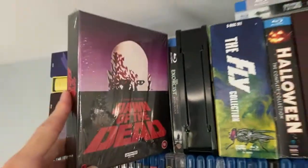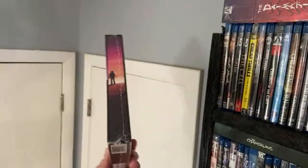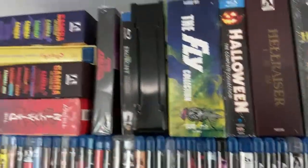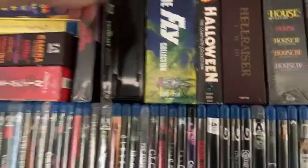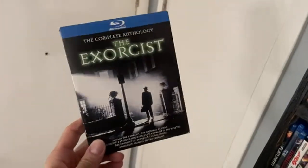Obviously, Dawn of the Dead, one of the great classic horror films of all time, and I definitely needed this, at least one of the nice special edition Second Sight versions. I no longer have the super big one that's double, and it has the book and all the extra features and stuff, but hey, you gotta do what you gotta do sometimes. And I'm still grateful that I have the film in any capacity, especially on 4K.